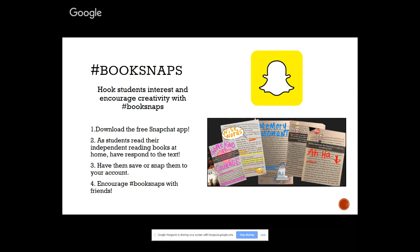Okay, this next activity, it can also be viewed as a strategy, is called Book Snaps. Now, depending on your student's age, there's a social media app called Snapchat. And this is how people can share pictures and messages with their friends, and anyone that follows them. With Snapchat, though, there are some educational benefits, and I call these book snaps. So students can download the free Snapchat app.